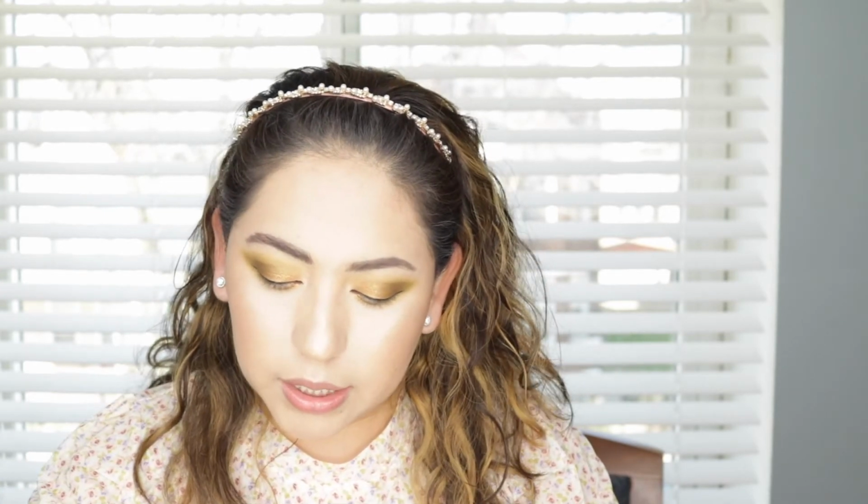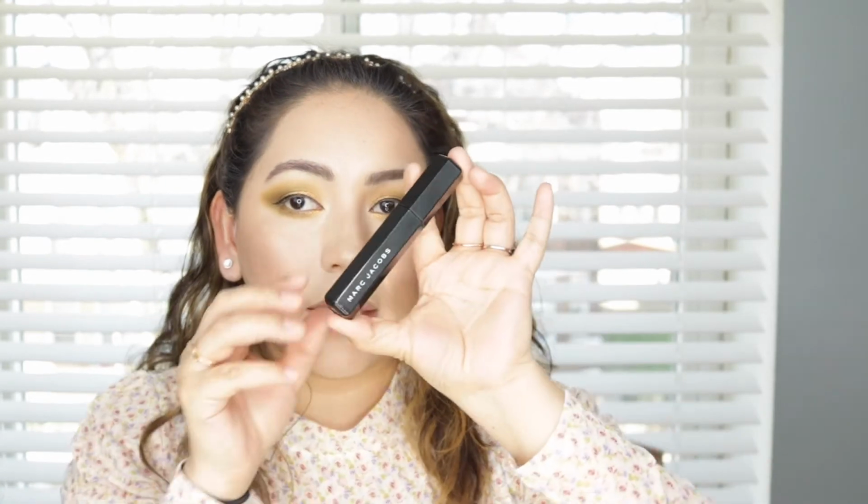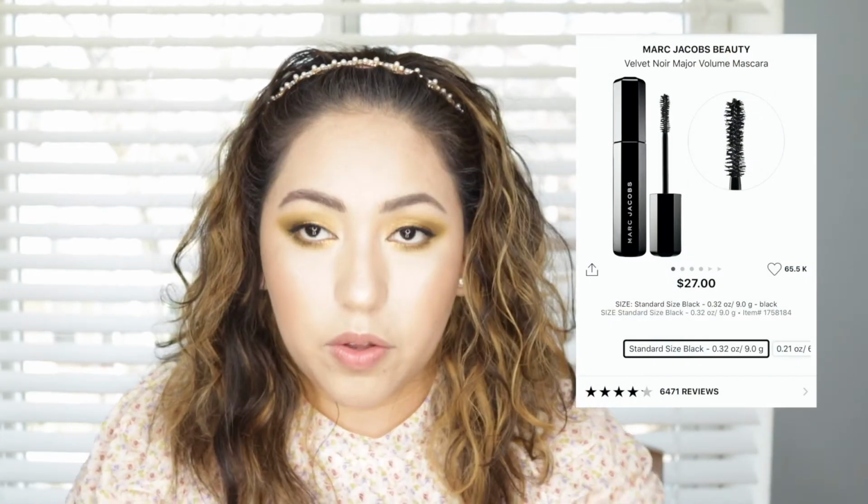Now for mascara, I talked about this recently in my favorites video, so I'm not gonna talk a lot about it, but it's this Velvet Noir mascara. So this mascara, it's really good. As you can see, it gives you volume, it makes your eyes look more open, and I just really enjoy it.